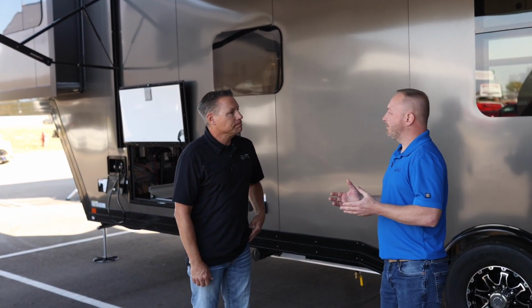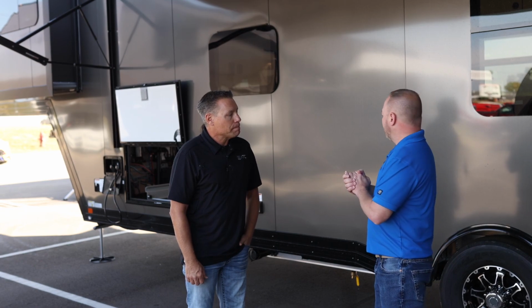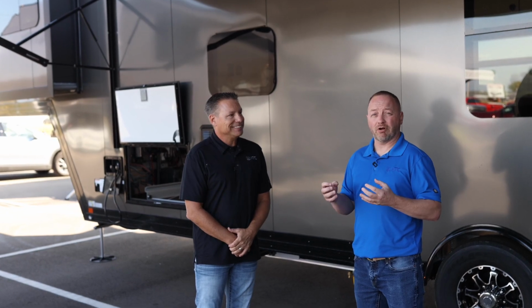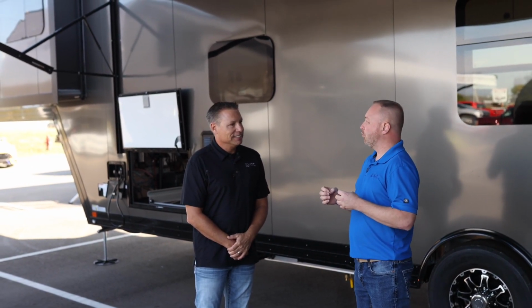So you spoke about capacities, Brad. It is just a tandem axle fifth wheel. One of the reasons we can do that at ATC is because our construction's all aluminum. We weigh less. The 36-foot units in this size typically weigh a lot more, so we do get away with the tandem axle.